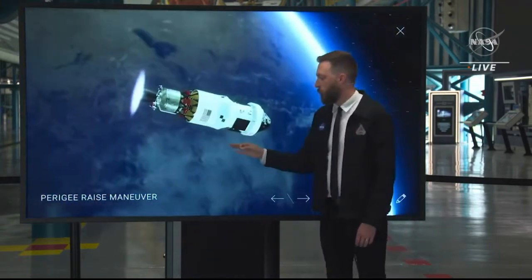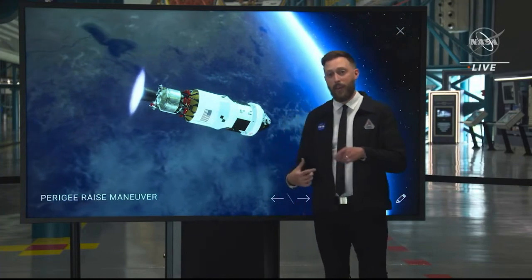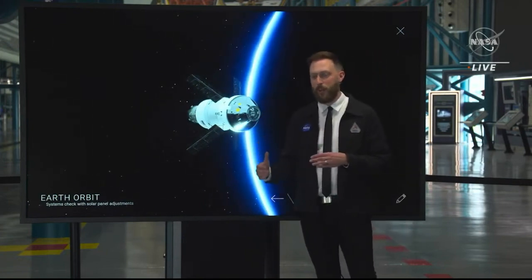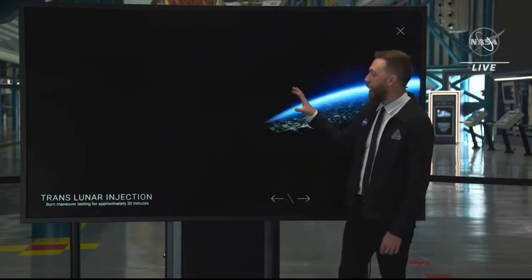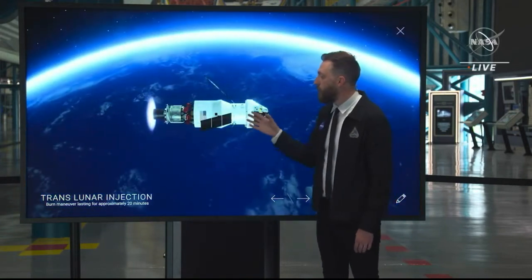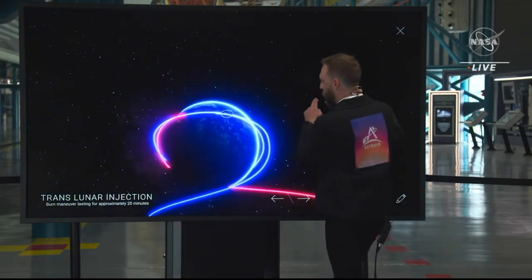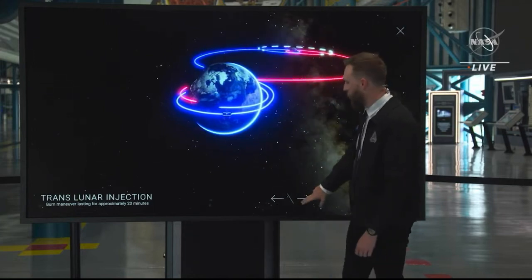It's going to make its first maneuver to raise up the lowest part of our orbit around the Earth, really put us in a nice circular path around our planet. And while we're in Earth orbit, we can check out Orion, make sure its systems are functioning as we expect before we commit to sending it to the Moon. That happens here, the trans-lunar injection, a 20-minute firing of this ICPS upper stage. And what that's designed to do is really give Orion enough energy to get out of low Earth orbit and make its way to the Moon.